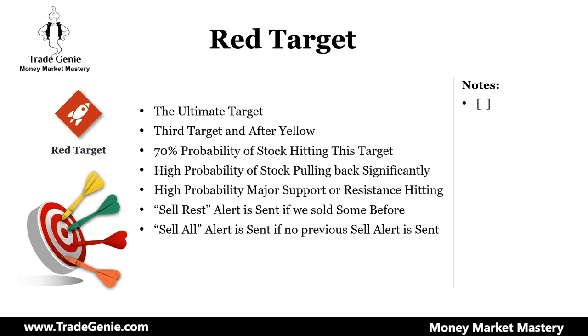We may not have a profit of 50%, 60%. Maybe we have just 10%. Maybe it's at break even. Maybe it's a 20% loss. So I send the alert to sell all. Sell all is done. We need to close the trade. So sell all or sell rest at red target.